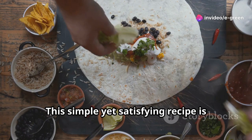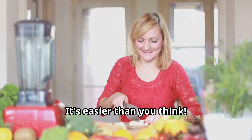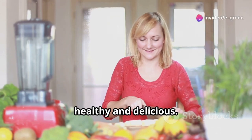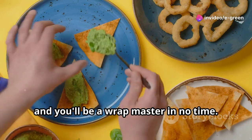This simple yet satisfying recipe is perfect for busy mornings or a quick snack. It's easier than you think. With just a few ingredients and a couple of minutes, you'll have a tasty treat that's both healthy and delicious. Follow these simple steps, and you'll be a wrap master in no time.